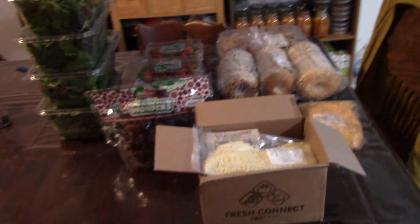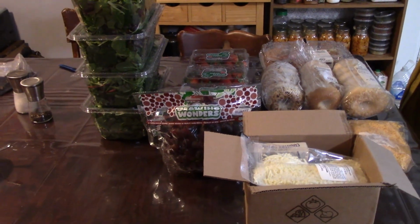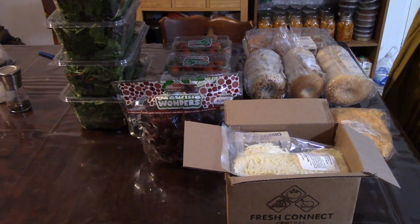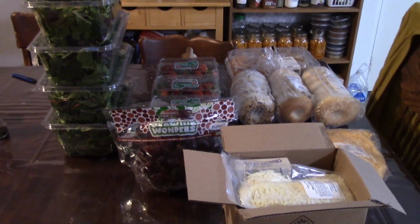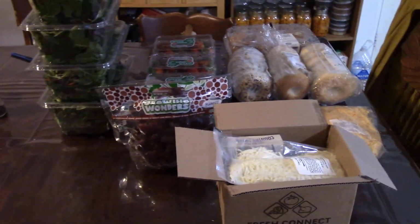Alright, here is another haul of what we've gotten from our mobile food pantry. I just posted on Monday our budget for 2023, and one of the things that I talked about in there was our groceries and just how much more dependent we will be on the pantries this year.